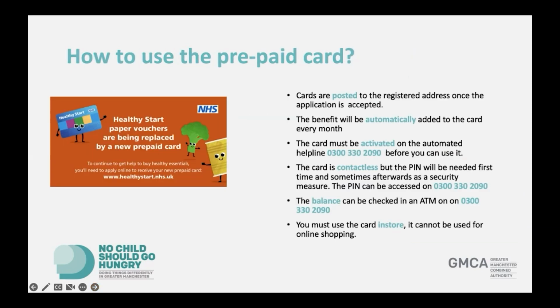So how do you get one and how do you use it? If you are accepted on the scheme, the card will be posted out to your registered address. And that's it. The benefit will then be automatically added every month until your child is 4. However, when people get the card, it has to be activated on receipt. And there's a key number now on this slide, which is the automated helpline for the scheme. When someone receives the card, they have to activate it.